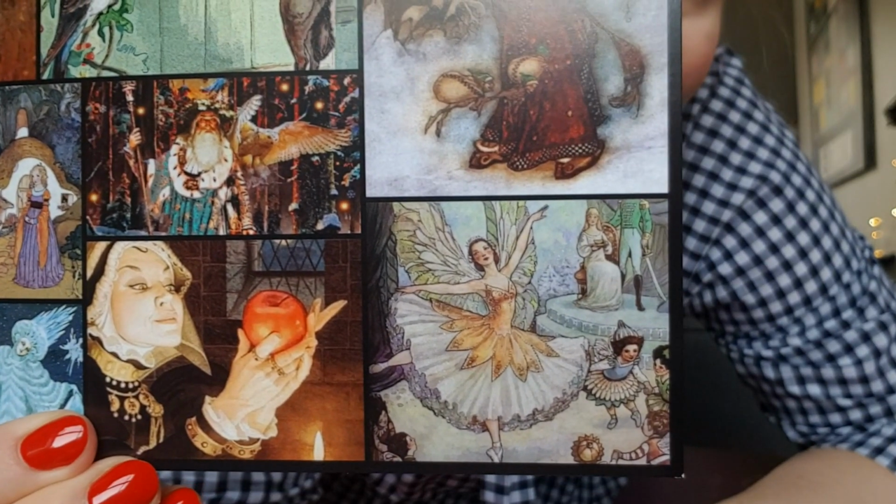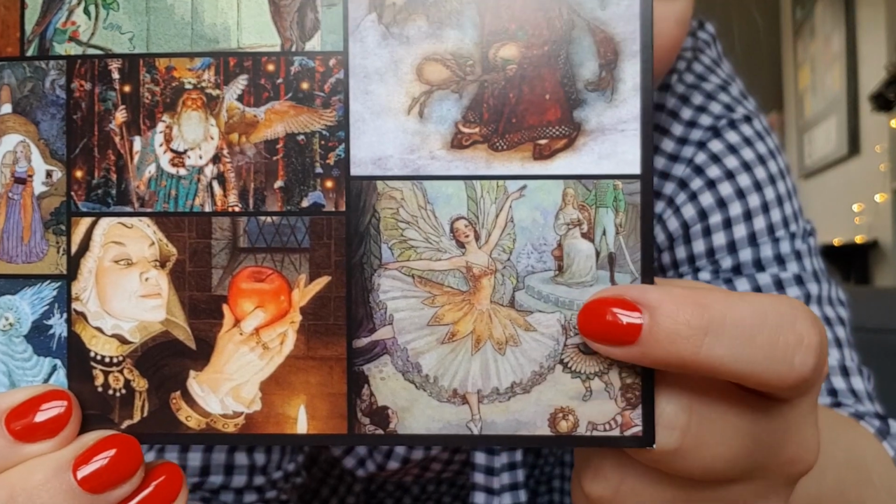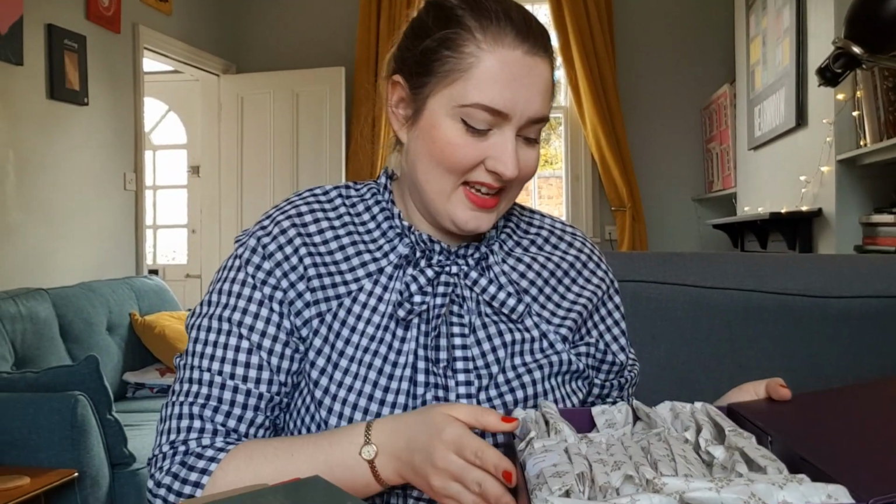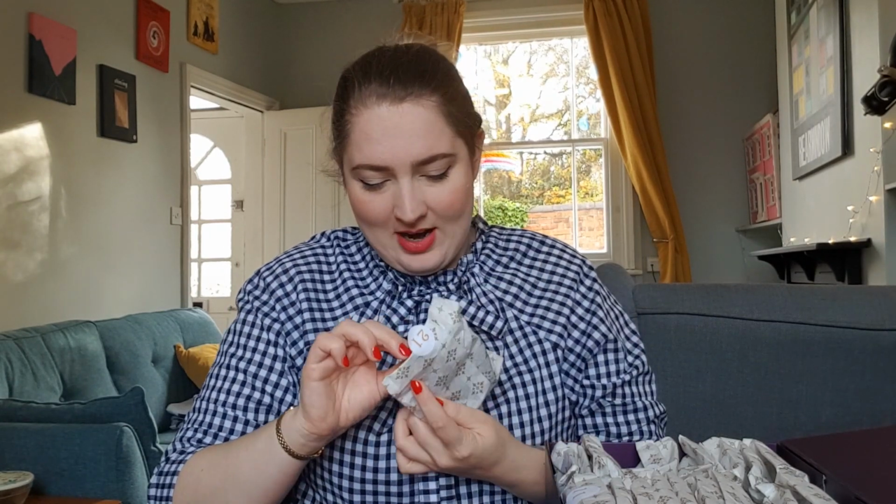How sweet. I don't know the name of that artist, but I recognise their work definitely. Anyway. Fab. So there's a list of colourways and a box of tiny, tiny packages. I would never peek. So the good thing, some of them are just, I mean, it would be rude not to look at that point, wouldn't it, really?